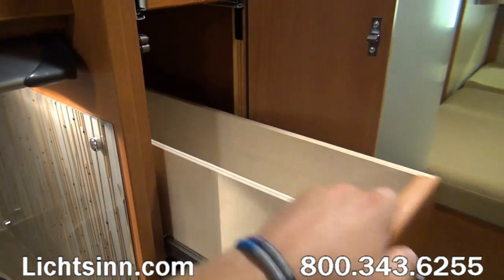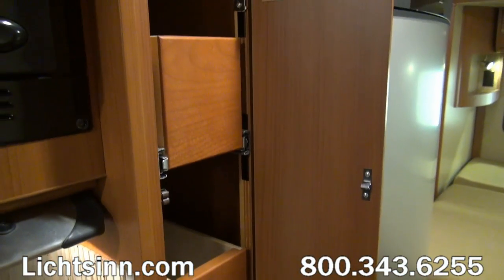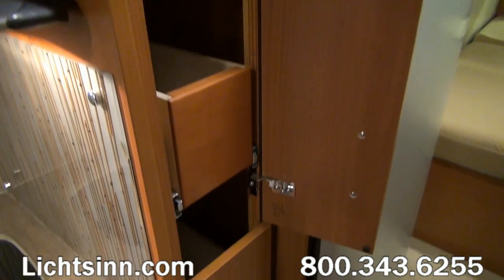Just forward of the refrigerator and freezer, you'll find the pantry with full-length extension roller drawers that actually pull out for your canned goods.